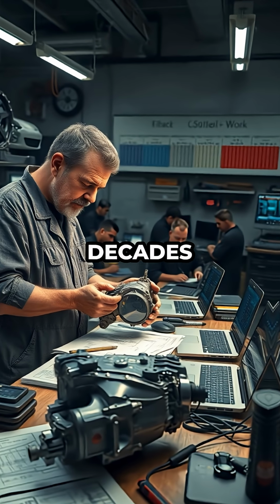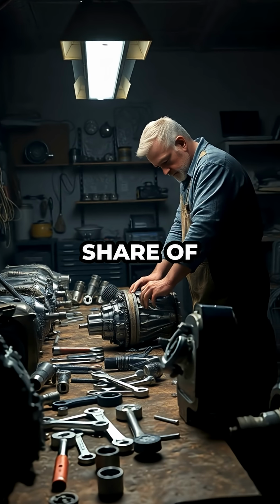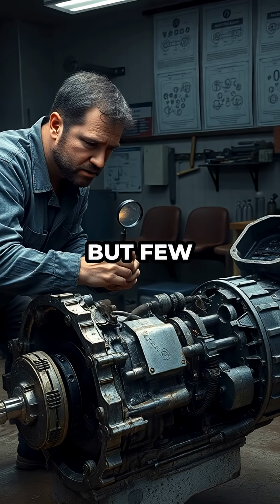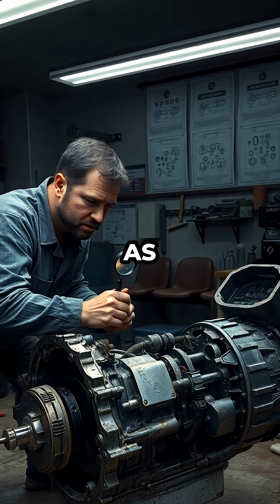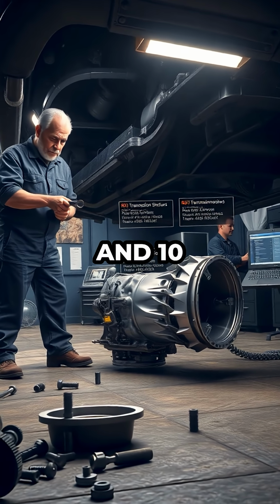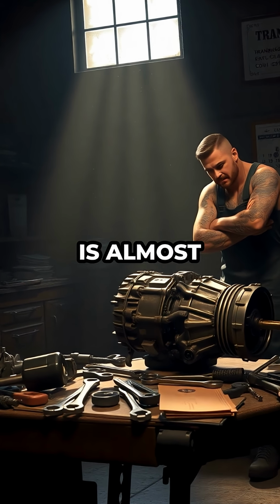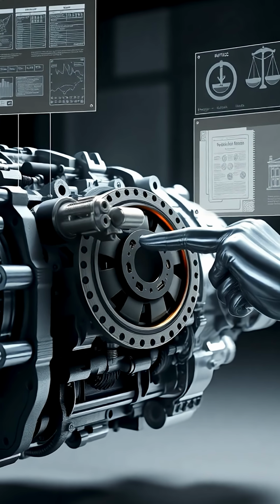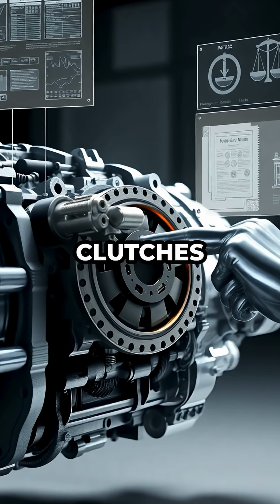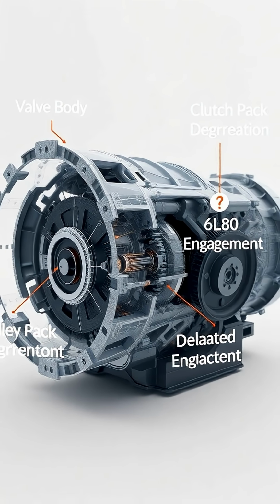As someone who's spent decades tearing down and rebuilding transmissions, I've seen my fair share of questionable engineering, but few have caused as many headaches as General Motors' Central 80, 6L80, 8L90, and 10L80 units. The 6L80's delayed engagement is almost legendary at this point, and it's not just a matter of worn clutches or solenoid issues. These are fundamentally flawed designs.